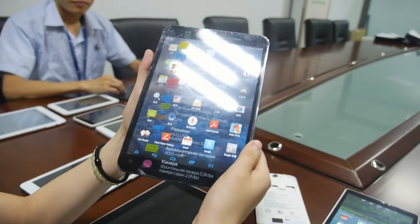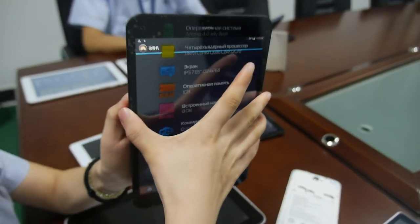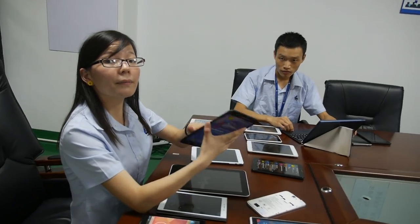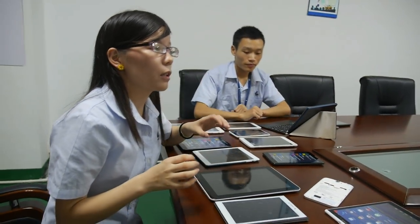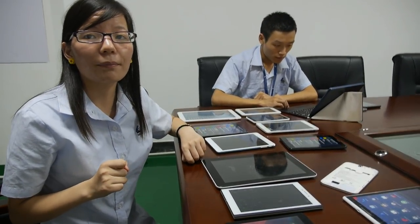7.85 with 3G. This is MTK? MTK. All right. Oh, sorry, that's the cover. Okay, the logo. So, quad core? Quad core, with IPS panel and 3G, Bluetooth, and GPS, the price can be less than $90. Nice. Yes.